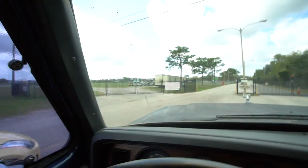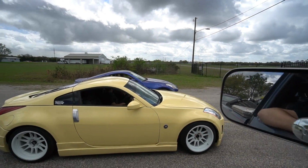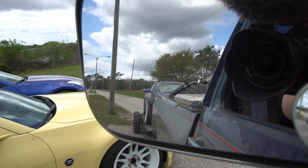Guess what? We're all early. Gates locked. Z. Can you see his arm in the way?